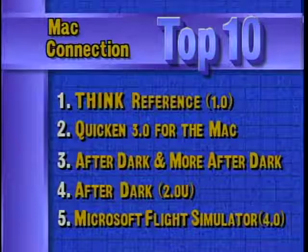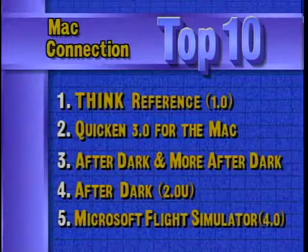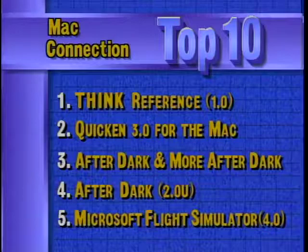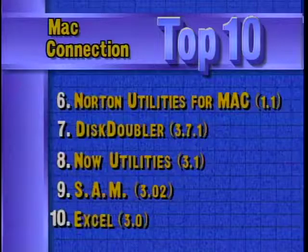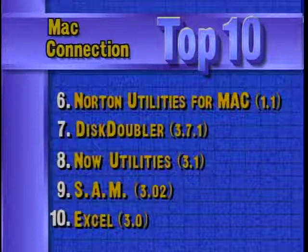Here are this week's top-selling software titles for the Macintosh, according to Mac Connection. Symantec's Think reference is now the #1 seller, followed by Quicken, the 2 latest After Dark products, and the new Microsoft Flight Simulator. Also in the top 10 this week, Norton Utilities for the Mac, Disk Doubler, the Now Utilities, SAM, and Excel.